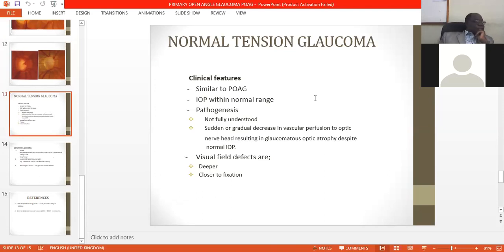There's also a thing called normal tension glaucoma, with clinical features similar to primary open angle glaucoma. What's the difference between normal tension glaucoma and open angle? I'm coming to it. The intraocular pressure is within the normal. You've taken the pressures and they are normal, but when you do a fundoscopy, you find evidence of cupping. Although the pressure is normal, they are showing signs of glaucoma damage. That's what we are referring to as normal tension glaucoma.